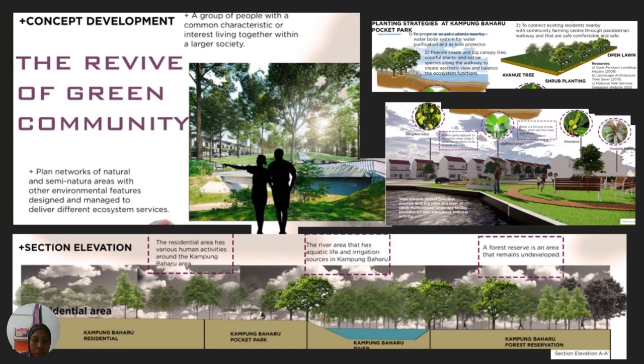From the perspective, this shows the wide view of my project, including some activities to promote, such as the residential area, and of course a pocket park. In the pocket park, we can see mixed plantings, fruits, and of course flower shrubs, benches, and a pavement.